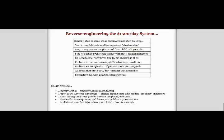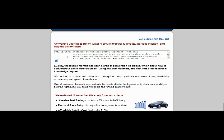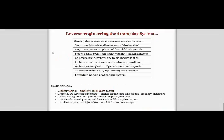Step two is to use a proven template and to edit and create the site using a one-click system. As you can see, if we go back to this one page, it's a case of literally just clicking and creating the copy using the templates I'm going to give you. We're not trying to reinvent the wheel. We're not trying to create pages over the course of a few hours. We're trying to do it in minutes, and that allows us to move swiftly and brutally.